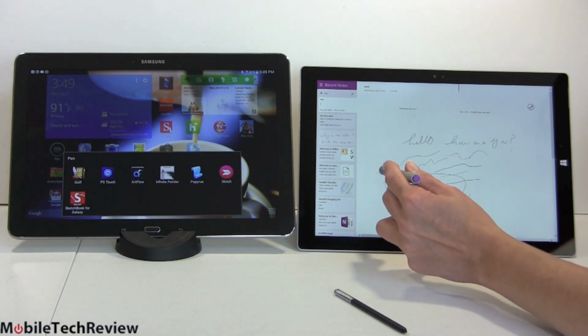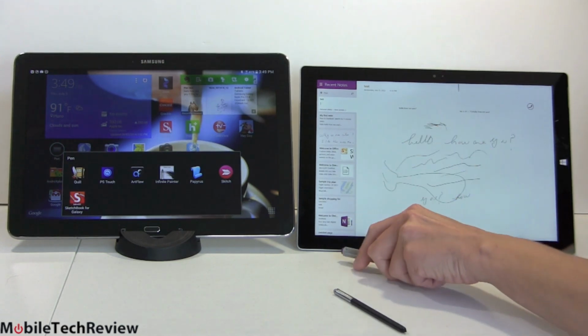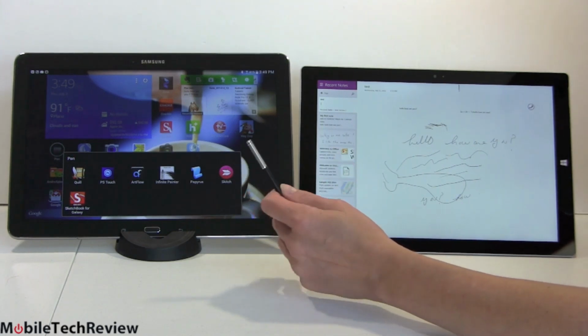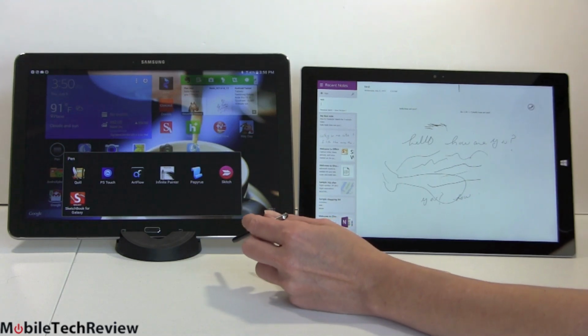Pen works absolutely great. There's pressure sensitivity, there's palm rejection. My hand is on the glass. Look, I'm still writing, not a problem there. You get the idea. With the Galaxy, obviously you're not going to have Windows programs. There's not going to be, for example, Corel Painter X3. There's not full Photoshop. There's not Manga Studio. But there are some mobile versions of painting programs and note-taking programs that are good.